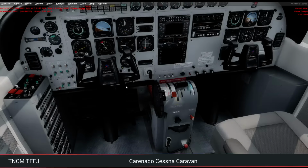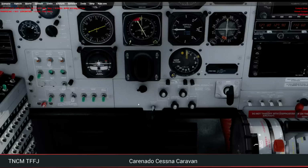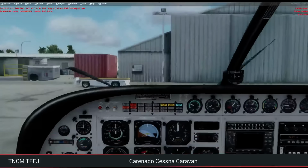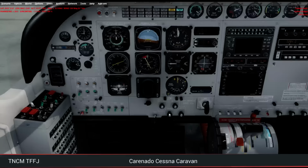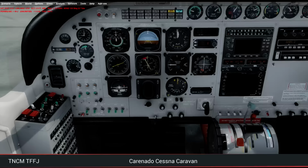I don't have it configured for cold and dark, but I hope that landing lights. Okay, let's see if we can do this. Alright, looks good.